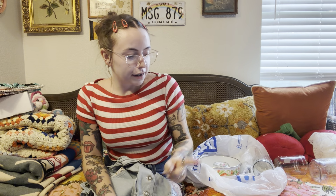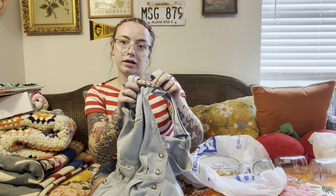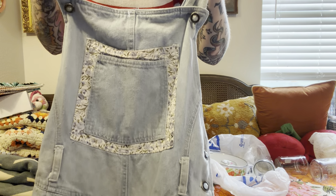This is the few clothing items that I got at the regular Goodwill. I got two pairs of shoes at the regular Goodwill. I don't remember if I said that. The cowboy boots and the clogs. These overalls don't have the little thing that hooks onto the buttons, but I can replace that. I have replacements, so I will need to fix them before I sell them, but they're so cute.